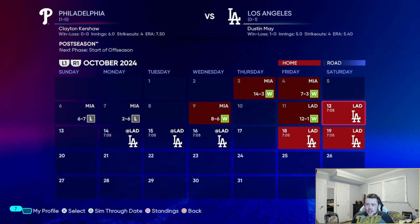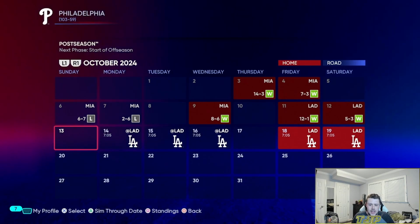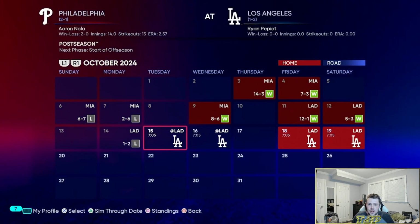Either way, Game 1, we win 12-1. Game 2, Kershaw, facing your former team, you win. Game 3, we lose 2-1. Game 4, we win 2-1. Game 5, we're in the World Series taking on the Angels. All right.